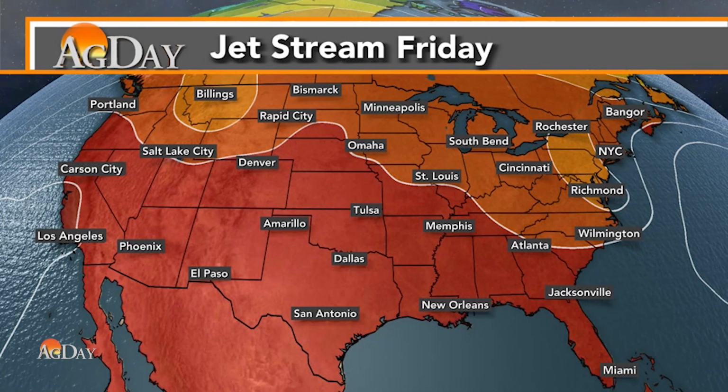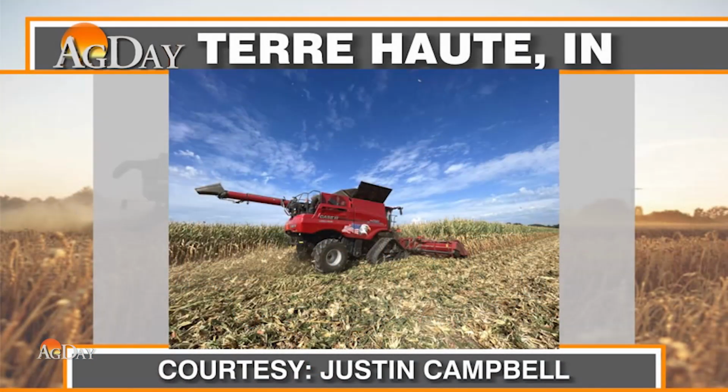And great to see harvest getting underway for many right now. Justin Campbell of Terre Haute, Indiana, snapping this photo of the corn harvest in full swing. Looks like a picture-perfect day, too. I'll have more on your forecast coming up.